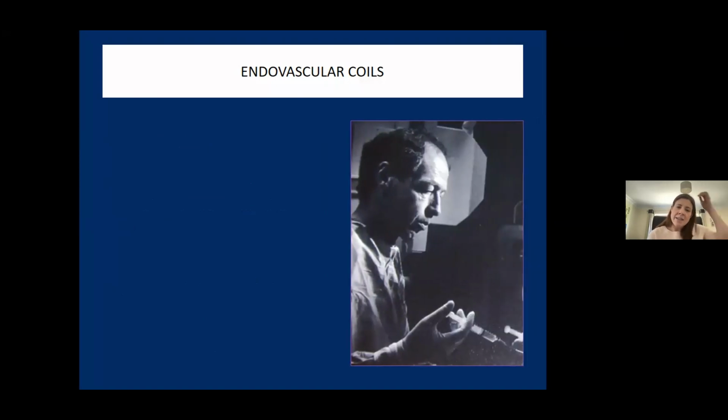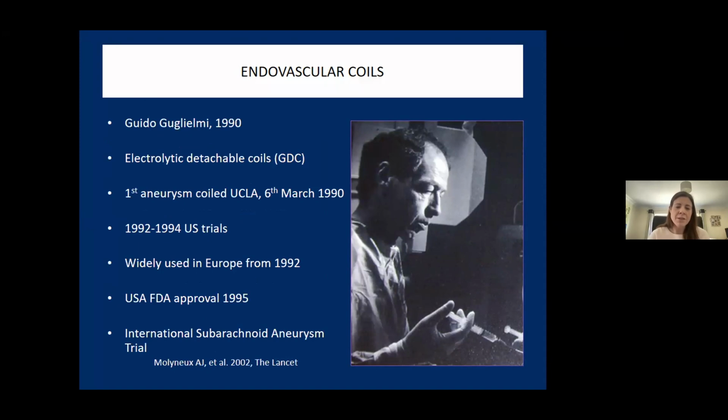And then in the late 1980s and 1990, over at UCLA, Guido Guglielmi, who's this chap pictured here, started to develop electrolytic detachable coils. So he developed coils that were attached to a pusher wire, and therefore they were retrievable. And he coiled the first aneurysm with them in March 1990. There were trials throughout the US. They started to be widely used in 92 in Europe, and then they were approved by the FDA in 1995.